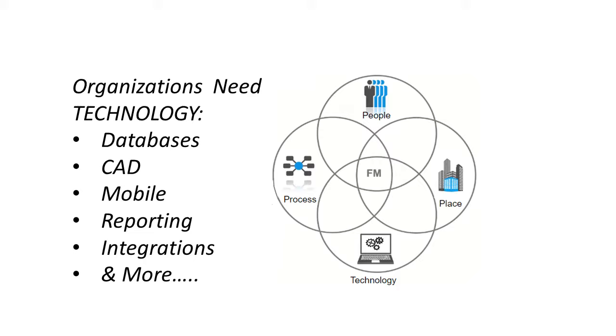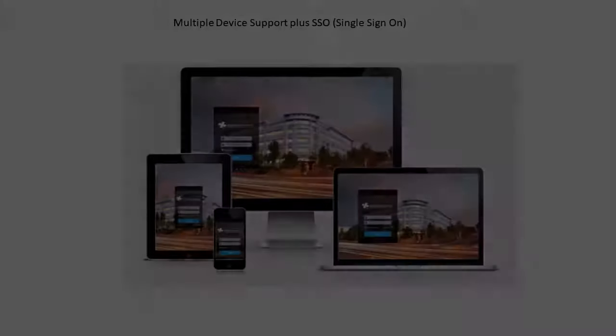The final piece of the FM puzzle is technology. Many components are involved in today's world of cloud computing, mobile devices, and seamless back-end integration. For example, a facilities manager will want a scheduled data feed from the Human Resource Department to keep the occupancy and floor plan reports current, without any manual re-entry of data.